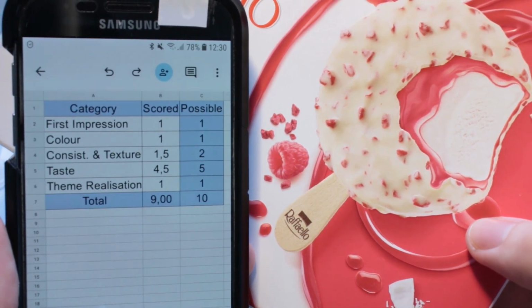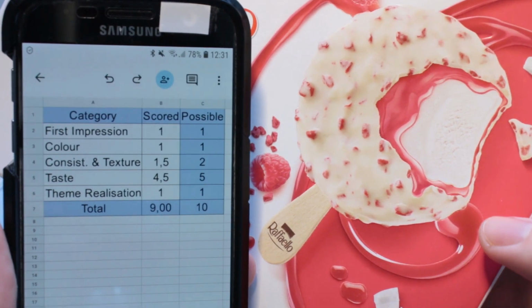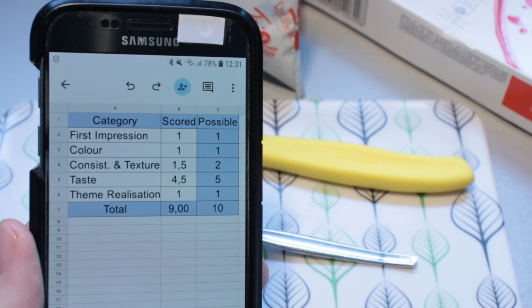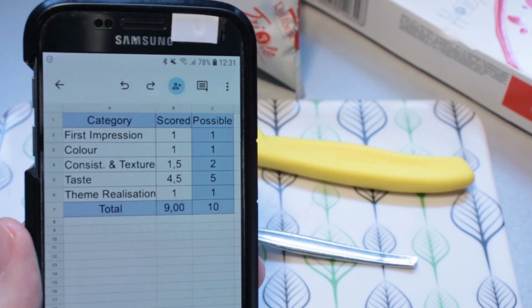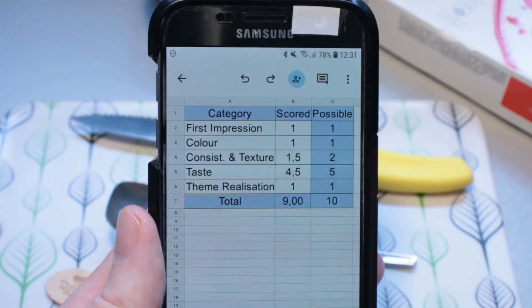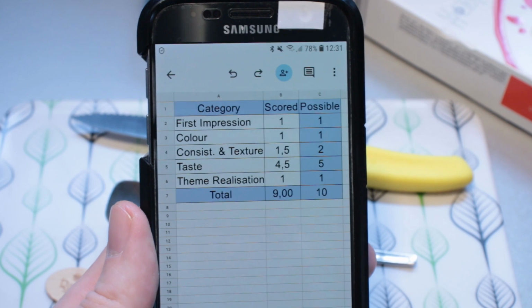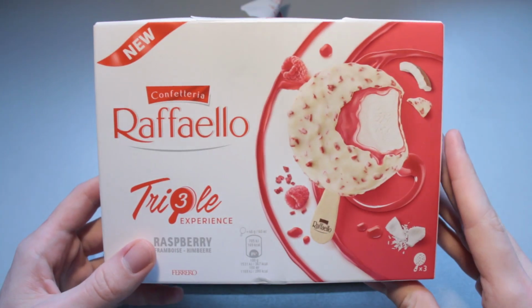It is better than I expected it would be, and even though I'm not a huge fan of the mix of flavors that you got here, especially not that white chocolate with those fruit pieces, I have to give it a decent rating because I think it has been executed well. If you like these combinations, this is going to be a very nice ice cream for you. Therefore, overall impression wise, 1 out of 1 available point as well. In total, we therefore have a 9 out of 10 for the Raffaello Triple Experience Raspberry Ice Cream from Ferrero.